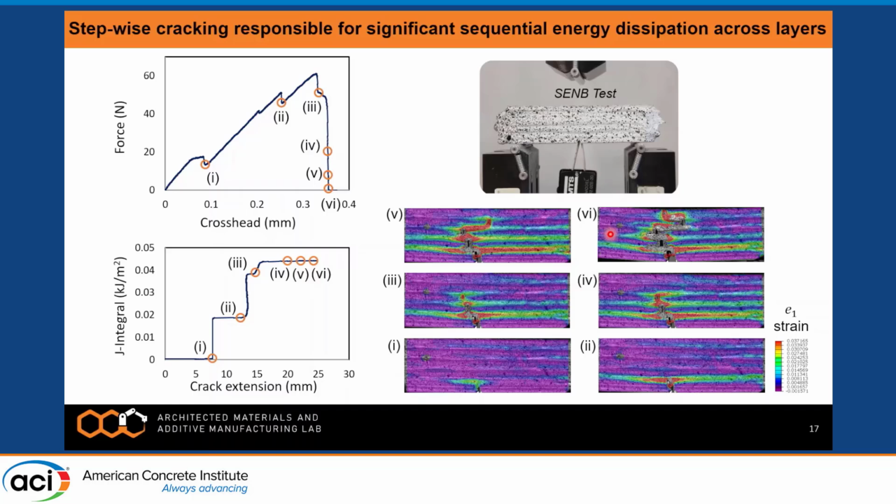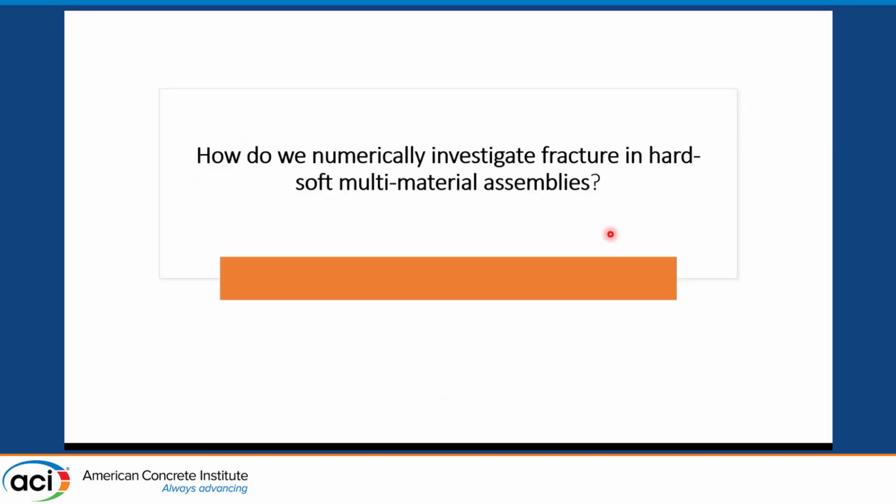And so we realize that this is something that's really great that we can understand experimentally, but at the same time we also wanted to see what we can do numerically, and whether we have a model that can help us understand what happens more physically and get better insight. And so that was the question that we wanted to answer again, right? How do we numerically investigate the fracture in these hard, soft, multi-material assemblies?